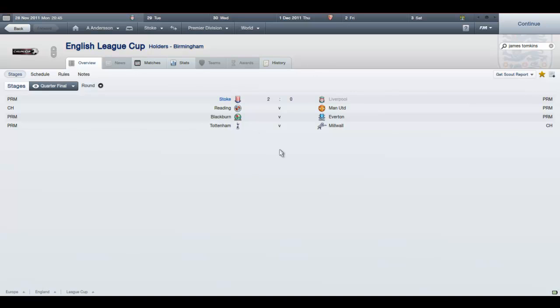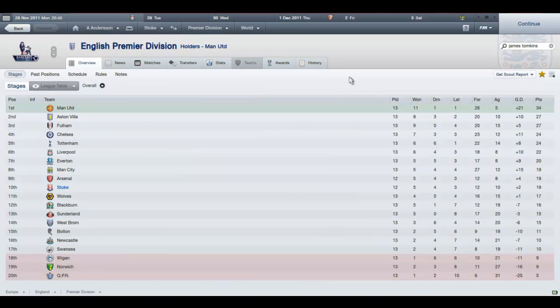But that was the fixtures, and now I thought we'd have a look at the league table. So here it is. As you can see, we're lying here in 10th place with 12 games played and 19 points, which I think isn't too bad. It's an alright position with the team we've got. Manchester United already with 34 points and just 13 games played. Really good that.